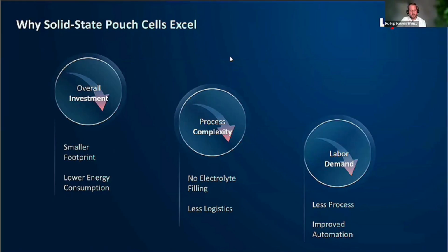So you have various logistic systems, and you have also different independent parts, so it gets easier if you have less equipment. And if you have less equipment, also the labor demand will be decreased. You don't need so many operators, you don't need so many people to maintain all the equipment, and you can also have an improved automation rate, especially when you also switch the technology.